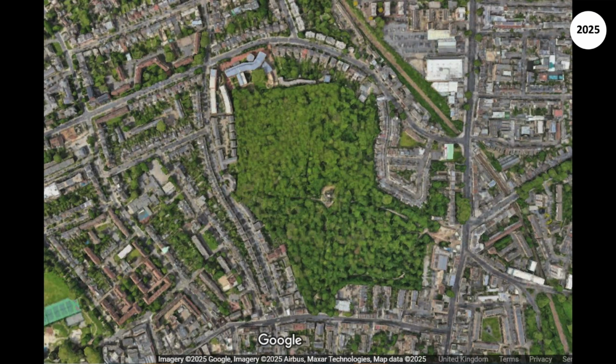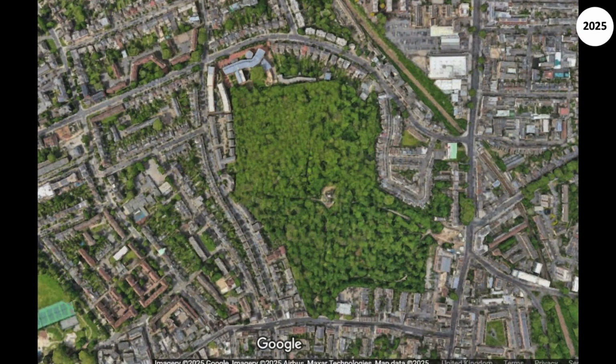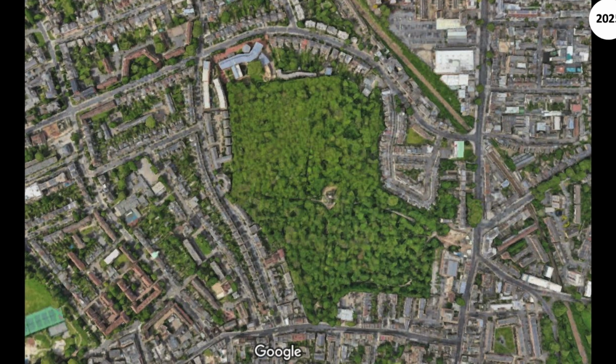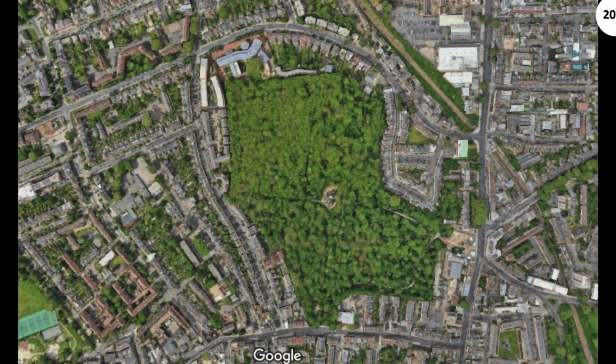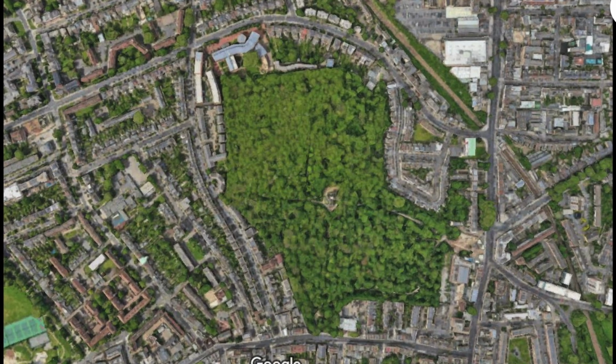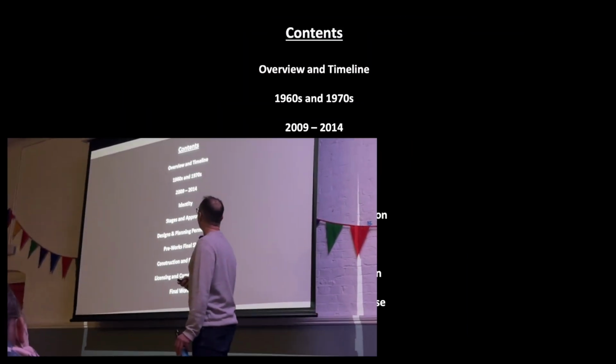I think you will all know this. If you are new to Hackney, and I don't think many people in this room are new to Hackney, that's what it looks like from the sky. And it's really important because it exists as untouched soil in the middle of Hackney, despite all the other maps that you've seen. So what am I going to cover?